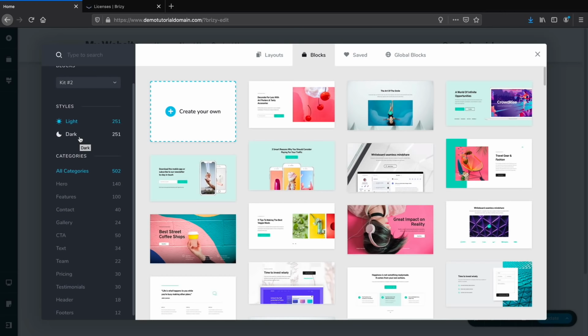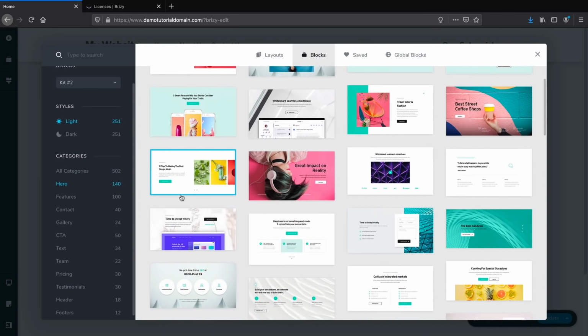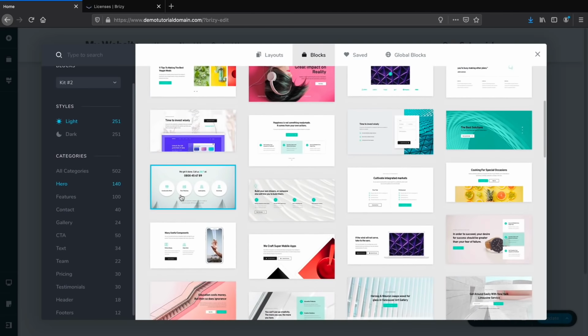So let's say, for example, let's go to Kit number 2 and just click on light, and we have this hero. What a hero is, basically, is your landing page. It's the same thing, guys. They just call it hero because they want to sound super smart, and I don't know why they did it.